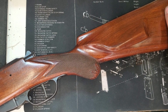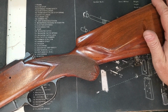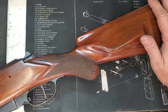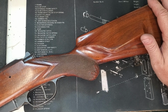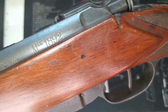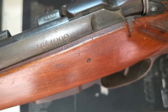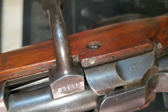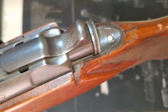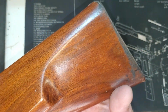I got something really neat, something we don't often see here in Colorado. I was scrolling the pages of Gunbroker and snatched this up for a whopping $87. This is a French Berthier made in Saint-Étienne, a model 1892 made in 1895. How cool is this, everybody? I think this is worth the money every day of the week.